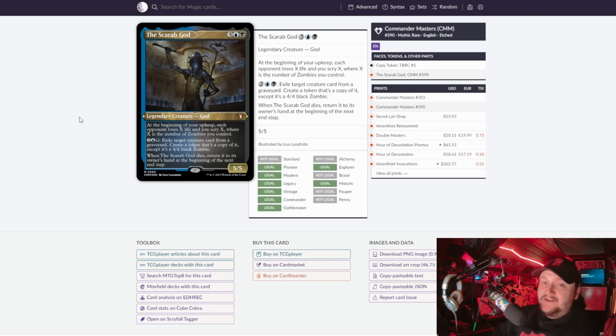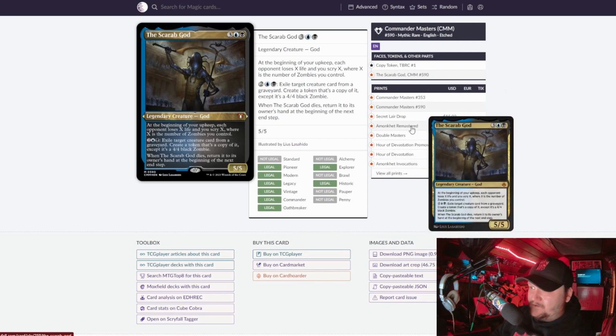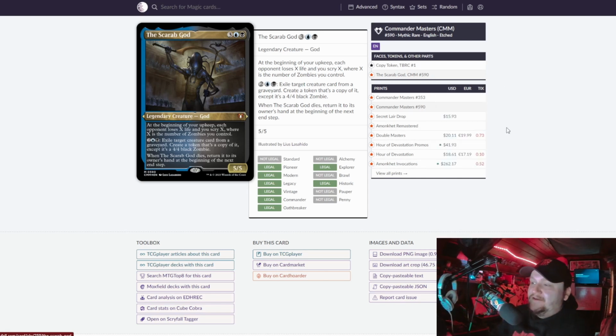The Scarab God, unfortunately, because I just picked one of these up for like $18, the lowest printing is $15.93. It has 2 printings in the new set. It has a secret layer. It has a total of 1, 2, 3, 4, 5, 6 different sets and 8 different printings. So I think this is going to be below $10 easy. Super strong card, by the way.